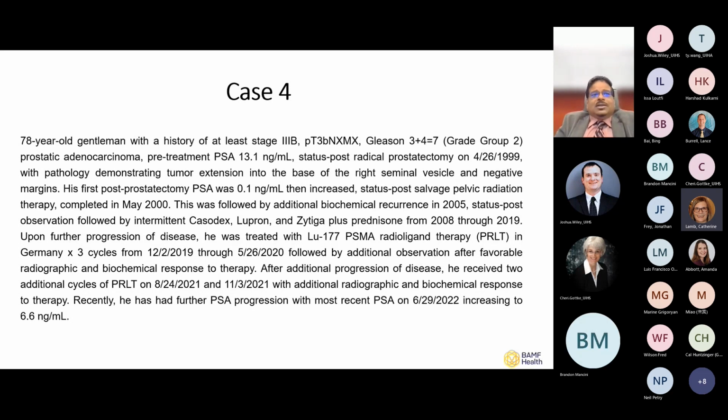The pathology demonstrated tumor extension into the base of the right seminal vesicle and negative margins. His post-surgery PSA was 0.1, after which he underwent salvage pelvic radiation therapy, completed in May 2000. And between 2005 and 2019, the patient had been on intermittent hormone therapy and was relatively stable.